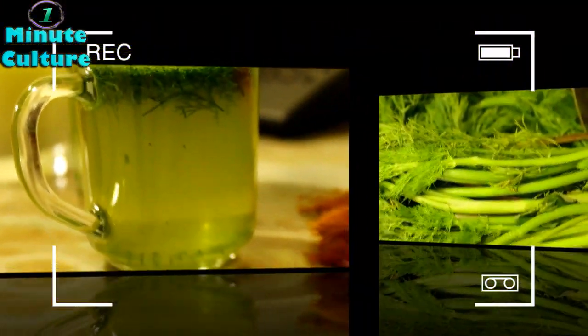get mixed very well. You have the option to grind the dill grass first and then add water to get a smooth and cohesive texture. Then drink it without filtering it to get its full benefit. But if you cannot use it this way, you can filter it.